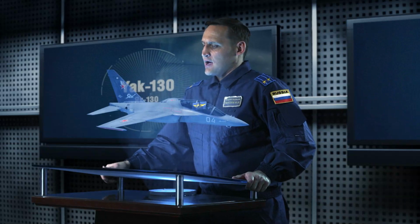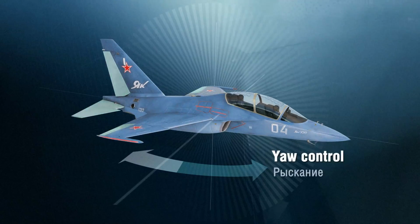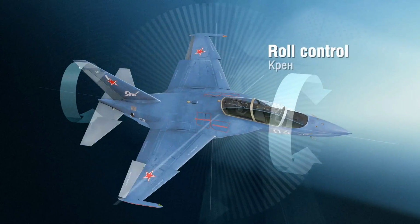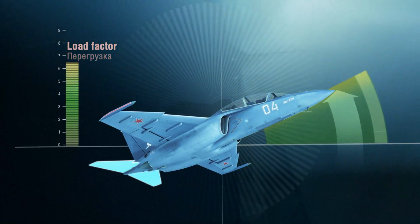The aircraft features a four-fold redundant fly-by-wire system. It ensures designated stability and controllability parameters, and provides automatic restriction of maximum angle of attack and G-load.